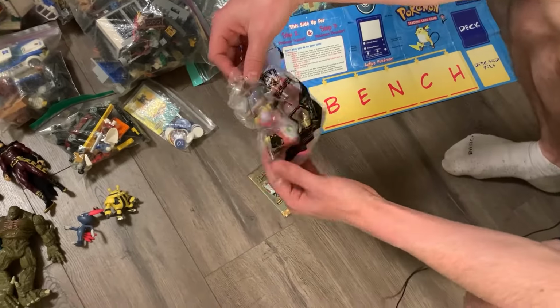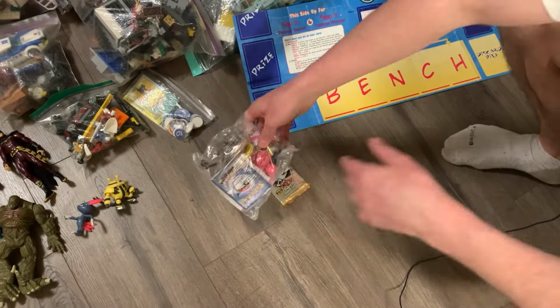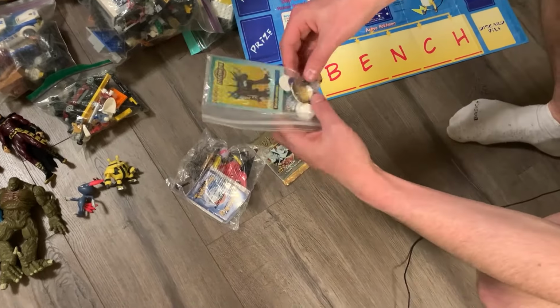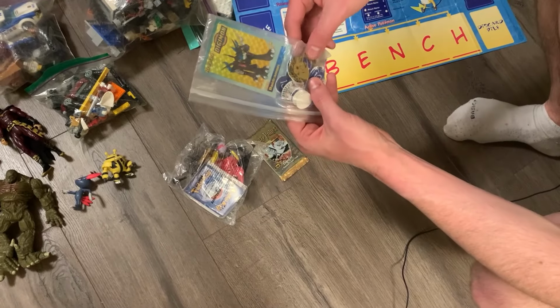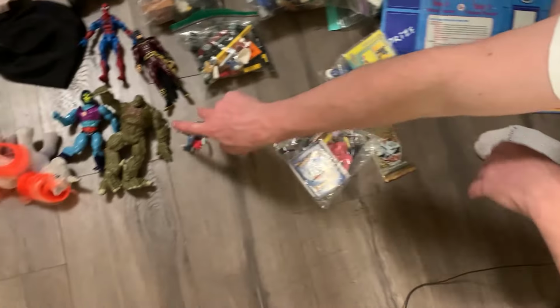We also found a nice Pokemon figure here from the XY era, I believe, and it also comes with a Pokemon card. Then a nice Digimon card with some coins. I mostly got it because of the coins, because I did see a metal Pokemon coin there, an Onyx one. That's pretty cool. 2 more Pokemon figures.